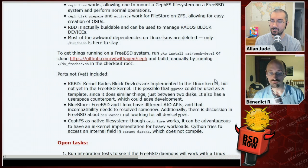They've also managed to get rid of pretty much all of the Linux-isms, other than a dependency on bash. It doesn't have as much of the Linux-specific bits in it anymore. So other than the fact that it currently relies on a Fuse module, it's actually coming along very nicely. So the remaining parts to be done are a KRBD, which is a kernel driver for the block device thing, so that you don't have to use Fuse.